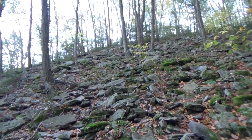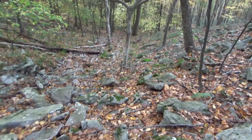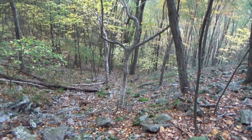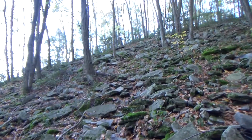Alright, feel like we've gotta be just about to the top. I hope so. I gotta say, looking back down through there at all those rocks, gosh, they were slippery and rolling around and everything else. I'll be super glad to get up here on top.